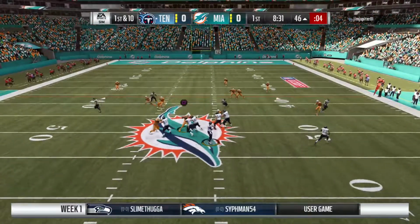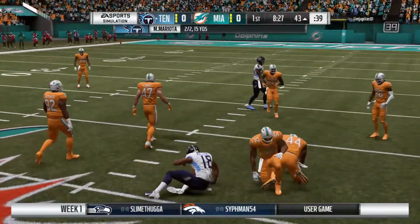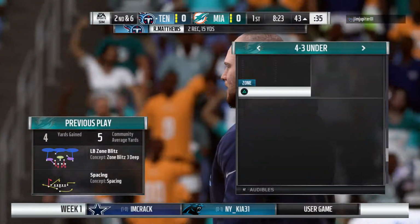A first down throw for Mariota. And Matthews over the middle with a grab. And he'll get it down here to the 43. That throw good for 4.